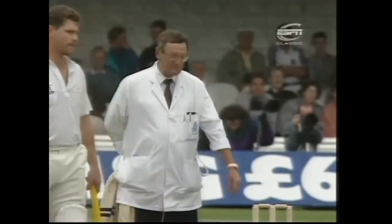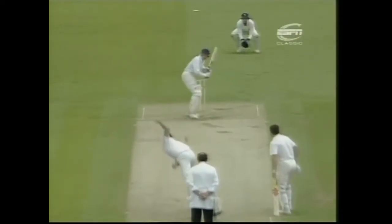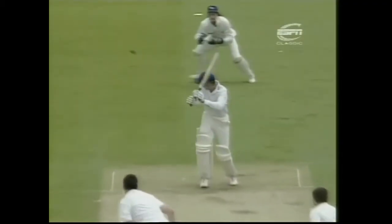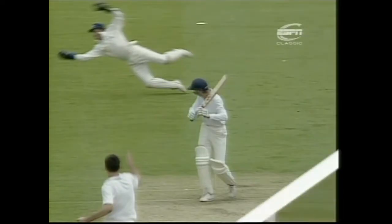Fine take. A bit of excitement in the Kent side there. No movement from umpire Mervyn Kitchen. Well, I think just going off the thigh pad. Yeah, certainly off the thigh pad. But it is a shot that Gower has got out to, just flipping it around the corner.